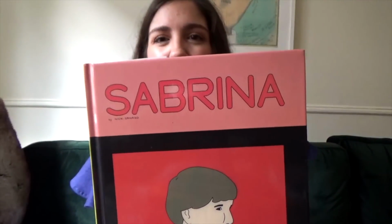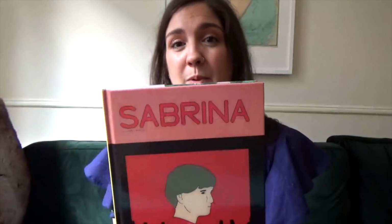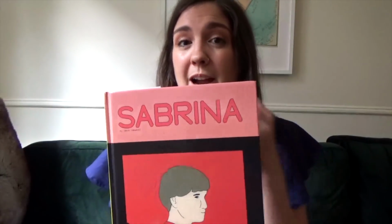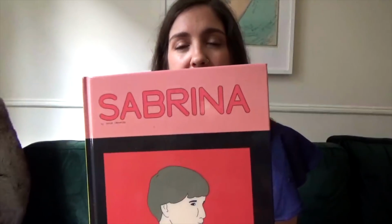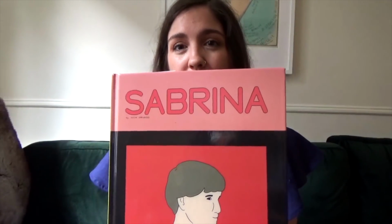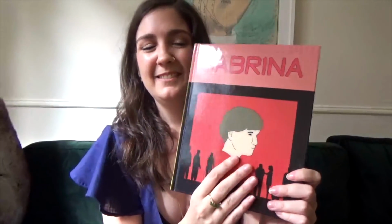So this is something I would recommend because it's the first graphic novel that's been nominated for a fiction prize for the Man Booker Prize, and I've read many other books that won the Man Booker Prize and have loved every single one that I've read so far. I would definitely say this is probably worth your time, especially if you like graphic novels. So again, that's Sabrina by Nick Drnaso. Yes, would recommend that.